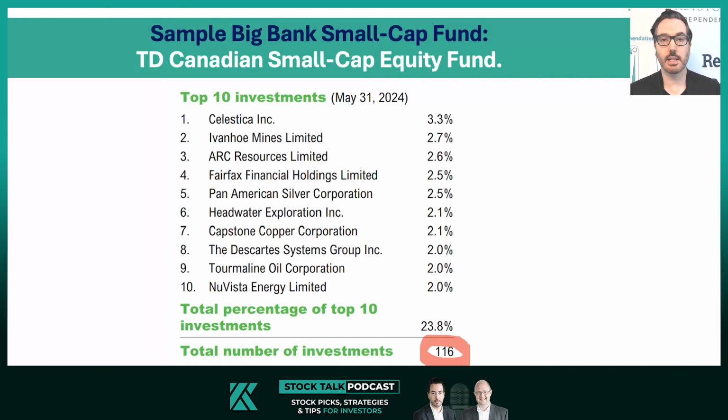The real problem is that in constructing a fund with this many stocks, even if one of the stocks happens to be a Boyd or a Hammond Power, these are small caps from our coverage that have gained over 10,000 and 20,000% respectively, its impact on the fund is neutered, as it is one of 116 stocks in this small cap fund. So even if the stock performs incredibly well, we talked about this, gaining 100%, that would likely add less than 1% to this fund. Of course, if you're going with a big bank advisor, that would be one of 10 plus funds that you may own.